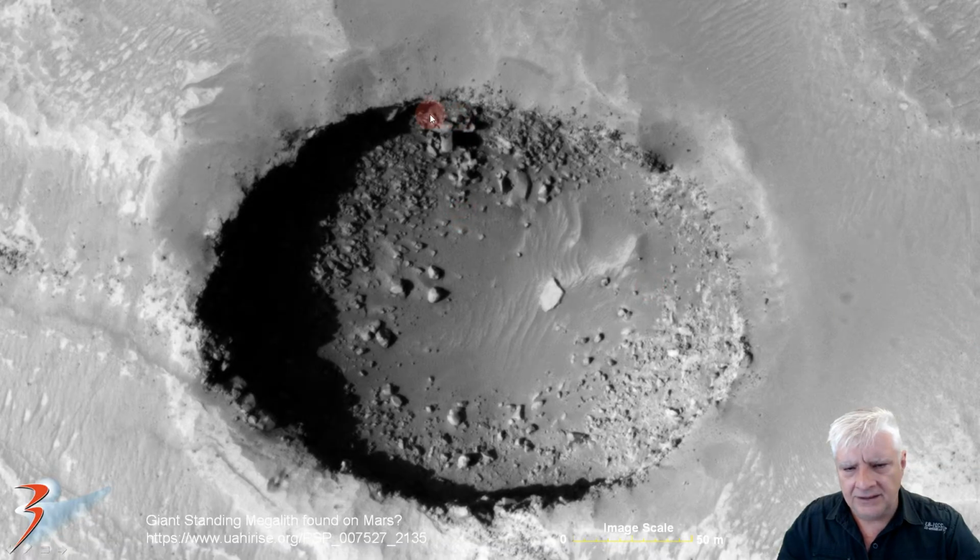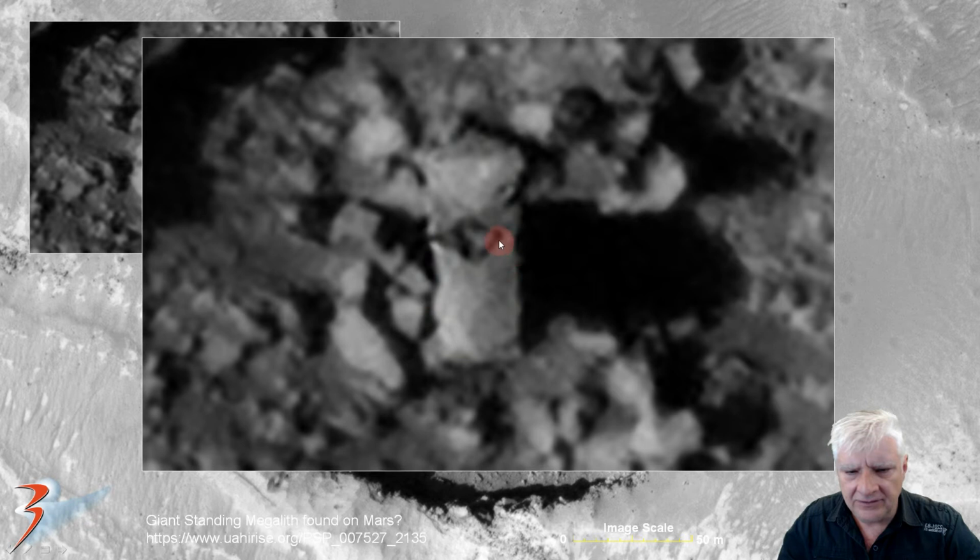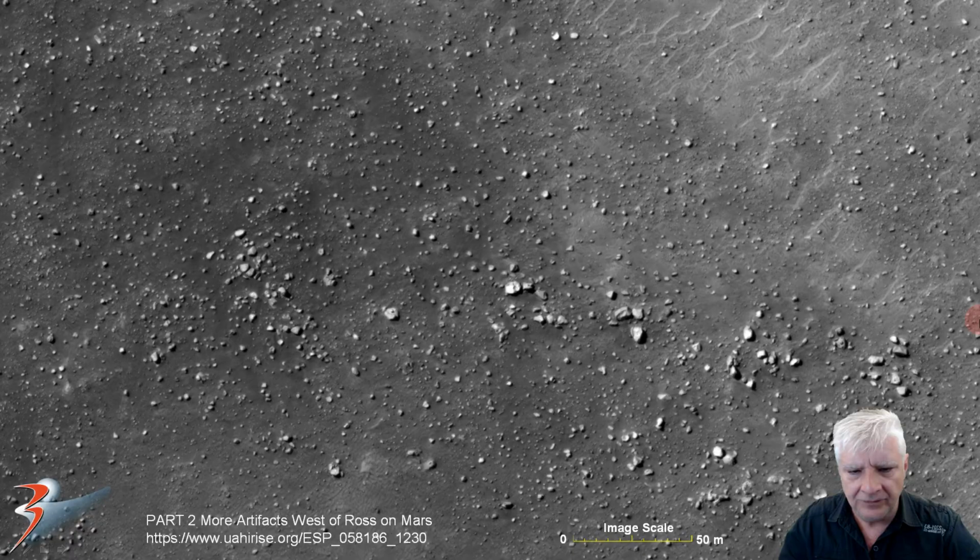And then a giant standing monolith or megalith that's about 20 meters tall by about 8 meters wide, and on the face of it we've got what looks like a carving or glyph of an eye. Look at this, it's like a three-sided megalith or monolith, who knows what to call that. And there's some others that I'll show you as well, more glyphs of what look like eyes.